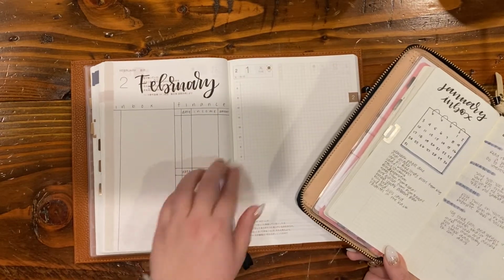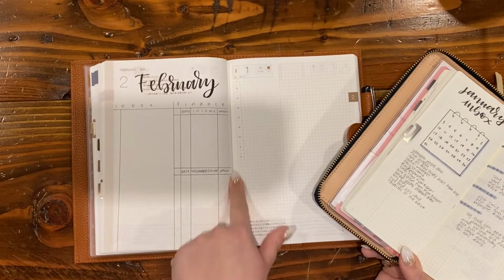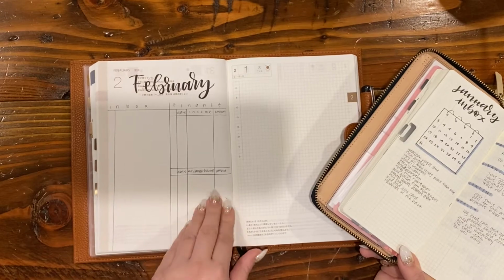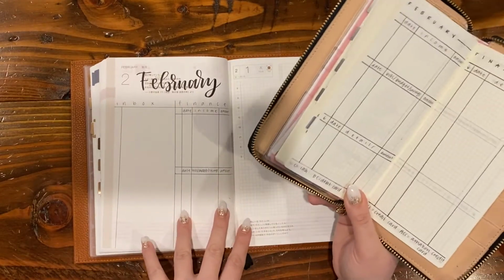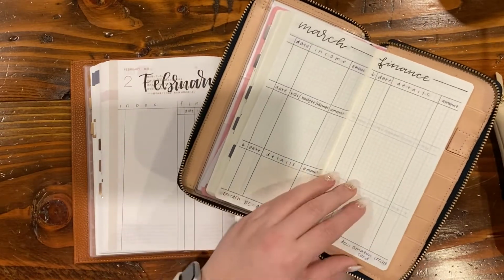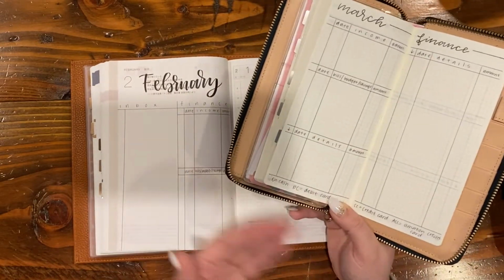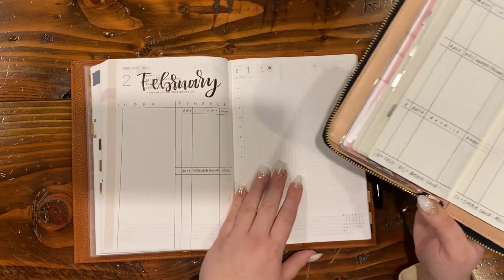I'm showing February because it also has my finance tracker for the month, where I would put my income and all that stuff, and my bills and budgets, things that are taken out automatically. And I also have that in my Weeks. So I have all of my income, bills, budgets, and spending trackers in the back of my Weeks. So again, I'm able to have both things in both places. They're just, I guess, set up a little differently.